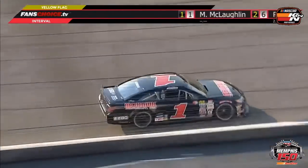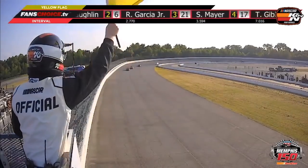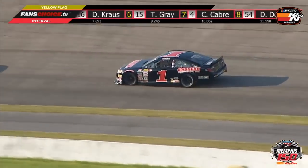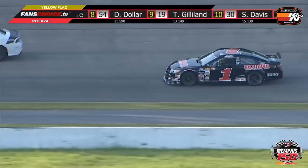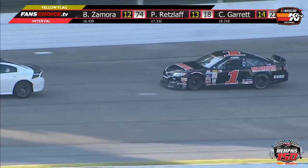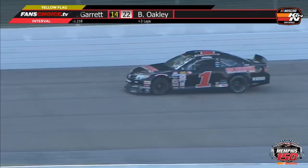So, Ty Gibbs able to hold off the hard-charging Derek Kraus throughout the remaining 13 laps of that session. So good job, Ty. Now that Derek knows what he can do, it'll be interesting to see what chassis changes and adjustments they'll make to that 16 car, if any. Well, we need to keep a close eye on whoever goes in the pits and what they may do.